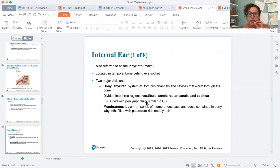And these areas are what's responsible for sound. So this bony labyrinth gets divided into a vestibule, semicircular canals, and cochlea. And what you need to know is that these areas are filled with something called perilymph. It's very similar to cerebrospinal fluid, and what happens in that perilymph transmits the sound.